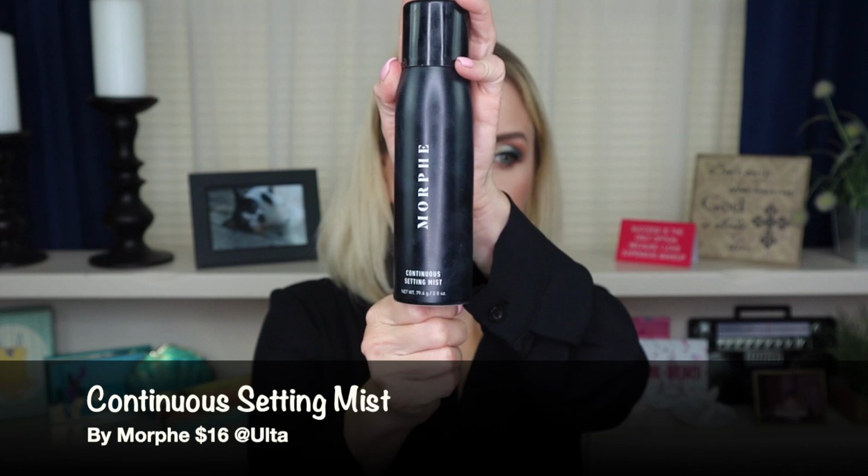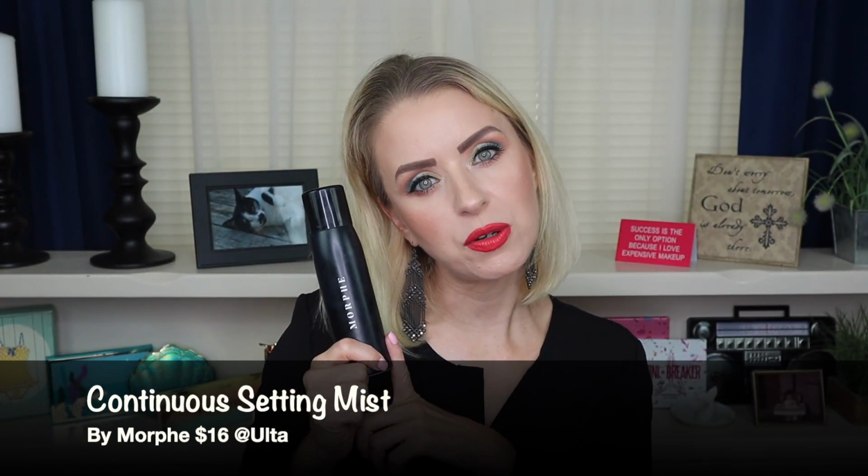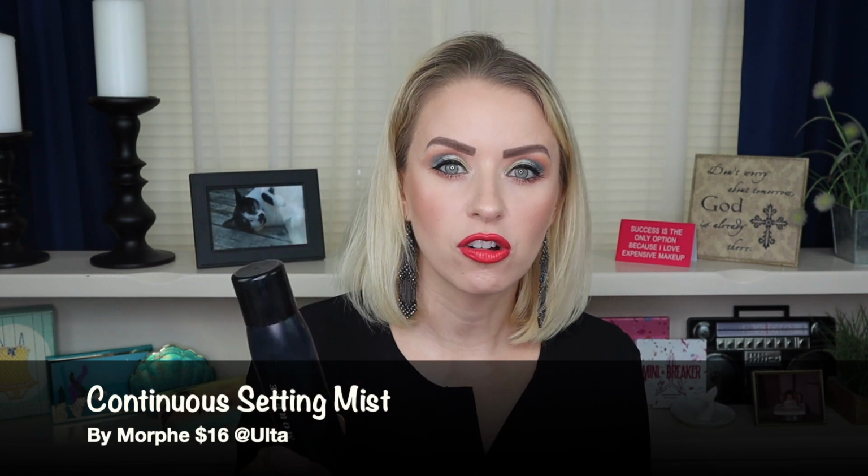The next product that I love, and I use it multiple times throughout my makeup application, that is the Morphe Continuous Mist Setting Spray. Now, you can pick this up straight from the Morphe website, and you can pick it up at Ulta.com and Ulta in stores. I am on like my 4th or 5th bottle of the setting spray. I love it. I use it once I've done my bronzer and highlighter, and I do it again once I've done all my makeup, and then I go in with another setting spray. To me, you cannot have enough setting sprays.